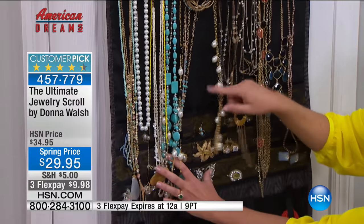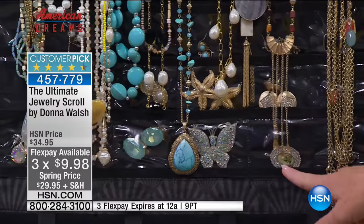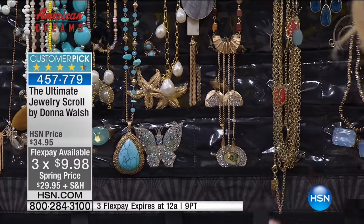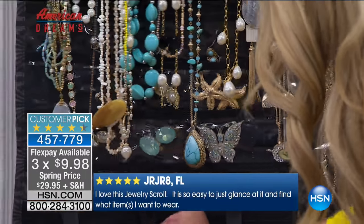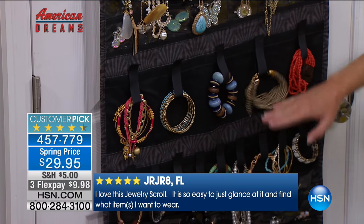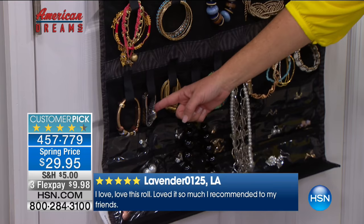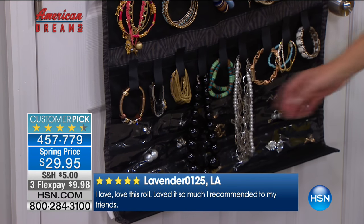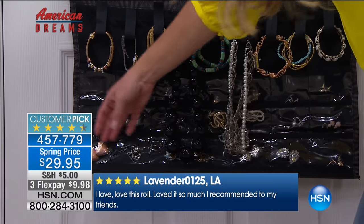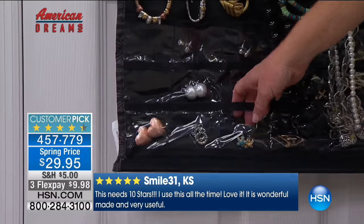Here are the pockets for the earrings. I've put some of my pins in here, or my pendants that I will attach to these later, but it's all right here. Here are some more hooks, heavy, heavy duty. These are more bangles. Here are for my shorter necklaces. You can put watches, bracelets, chokers. Chokers are the look, they're coming back, and now you have a place to store them. And then more areas down here, heavy duty plastic, all sewn into this heavy duty nylon.